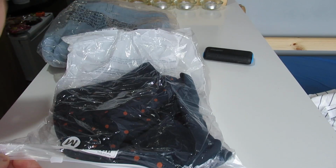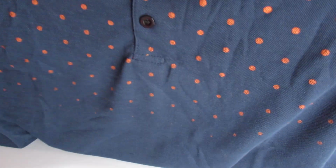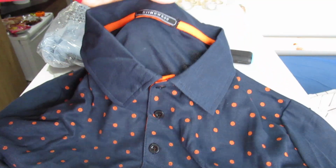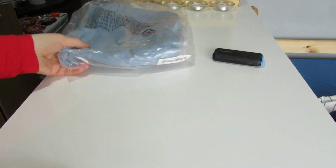Try this one. This is a polo shirt. This is a small. I thought if I get a small, oh my god, that might just fit actually. It's got orange dots and a big collar. Thin material, but in summer I suppose you don't really want thick, do you? But the material feels tacky as anything. I don't think I'll be wearing that many.